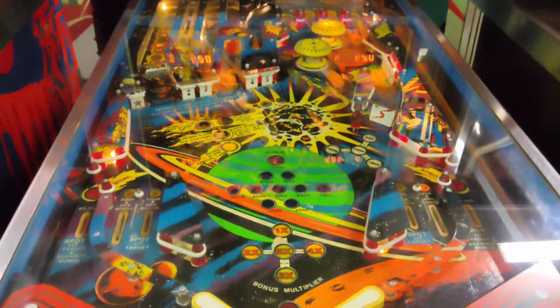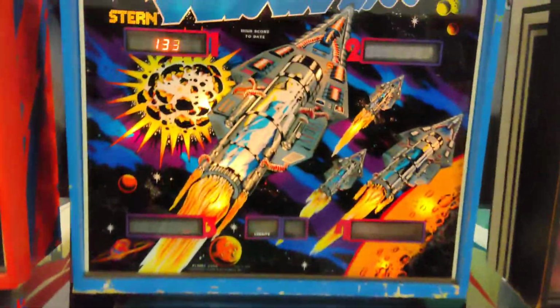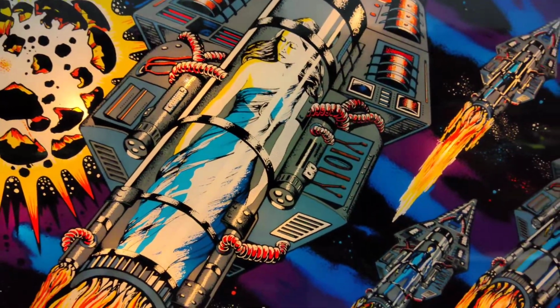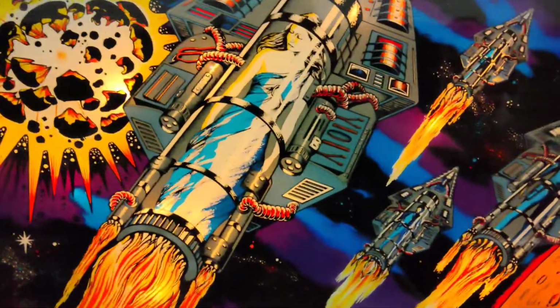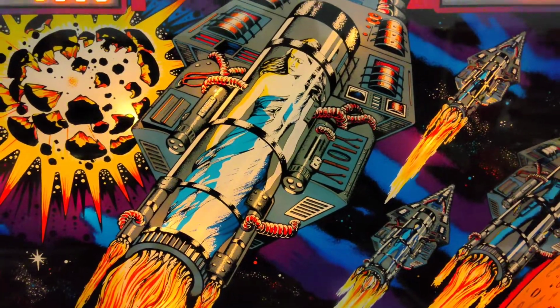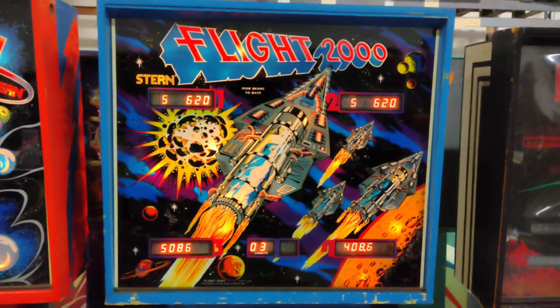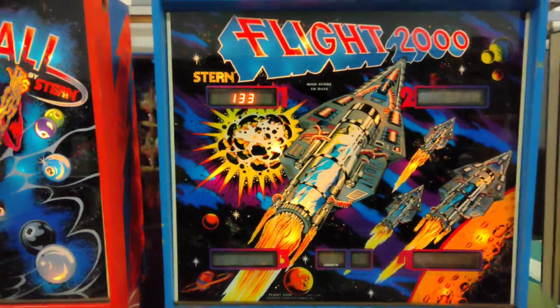Art that matches the theme, a great piece of back box art, and you can definitely see in there some of the cool parts of that, and you can see who's being transported in Flight 2000 as everything breaks up around her. Great game, art and design.